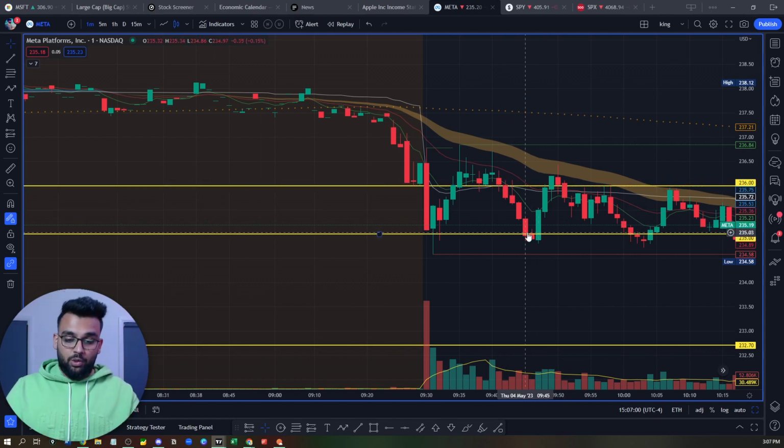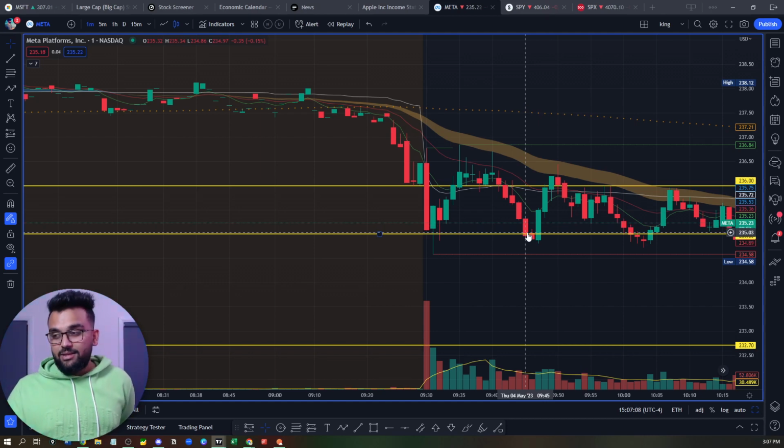Now, today was Thursday, so this trade brought in close to 20%. I had maybe 5 or 10 contracts, was not heavy in this, but the trade still brought in roughly $300-400, so it was a good trade.